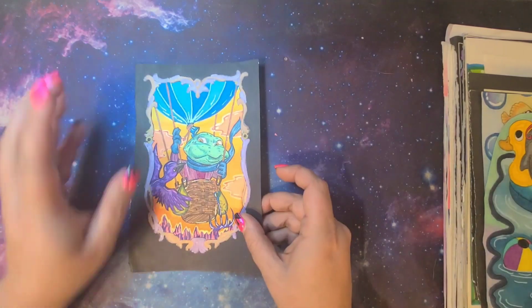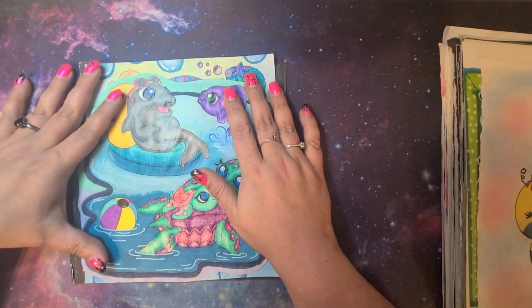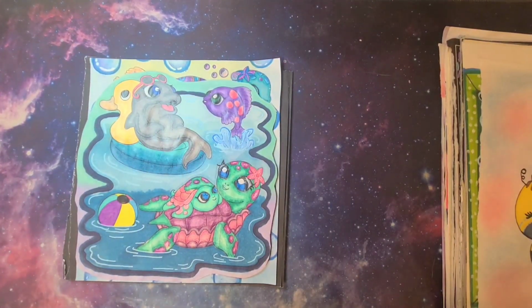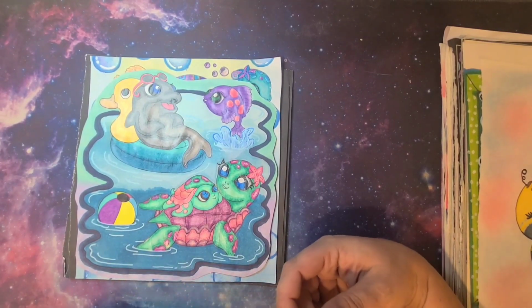So there's that one. Now, these pictures are in no particular order. I don't date them, so I'm not exactly sure when throughout my coloring journey I've done these, but these would have been within the last 3 years, maybe 4. The ones in the very beginning video were my older ones from when I first started coloring. Now we're getting into the ones where my coloring has changed as I've grown in my artwork.